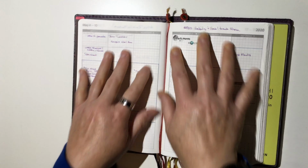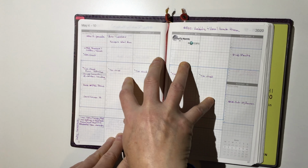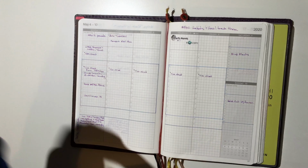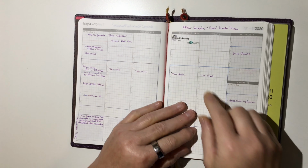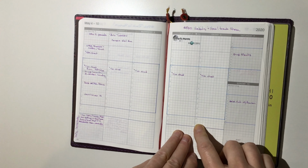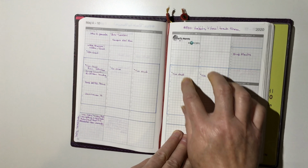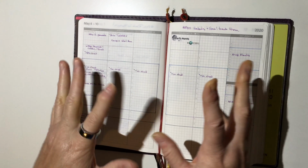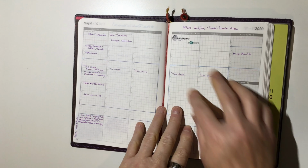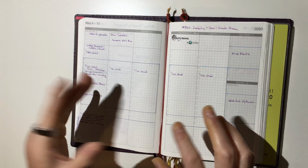Just so that going forward in my Cousin Avec, I know they both have weekly views, but this one is a little bit different. I put different things in this than I do in my Hobonichi. It's only from 7 a.m. to 9 p.m. And so I just kind of put certain things here. A lot of times I will write down what I've had for lunch or dinner in here.